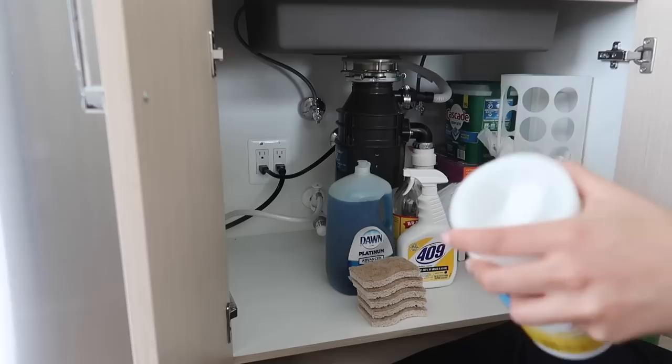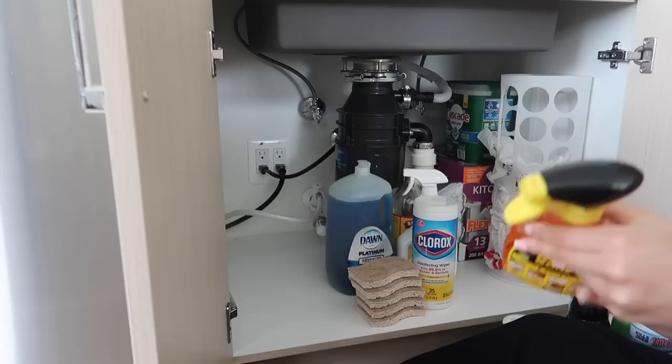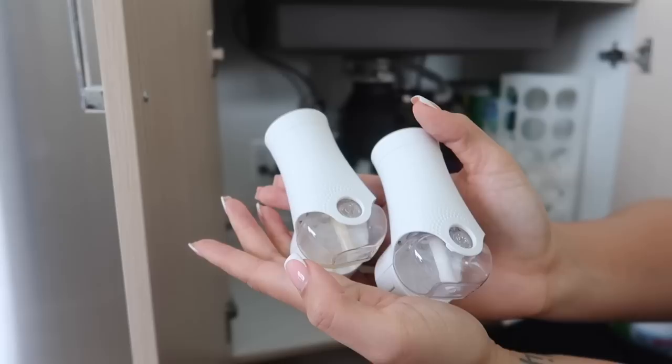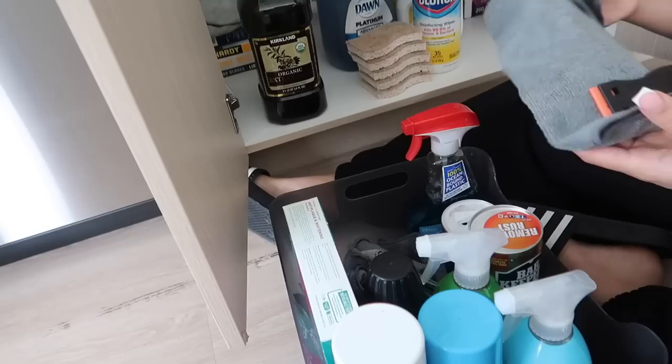Clorox wipes. These can go down here. Ajax, I use that for my tub and stuff. Lysol, other bathroom, and Goo Gone. I need to use this right now, honestly. And then a bunch of my air fresheners. These are my favorites because they blend in with the walls pretty much. They're just white, and I always get the clean or linen scent, something like that. Oh, and I also have this little scraper, but I'm going to have to use that right now for the floors. If you know, you know.